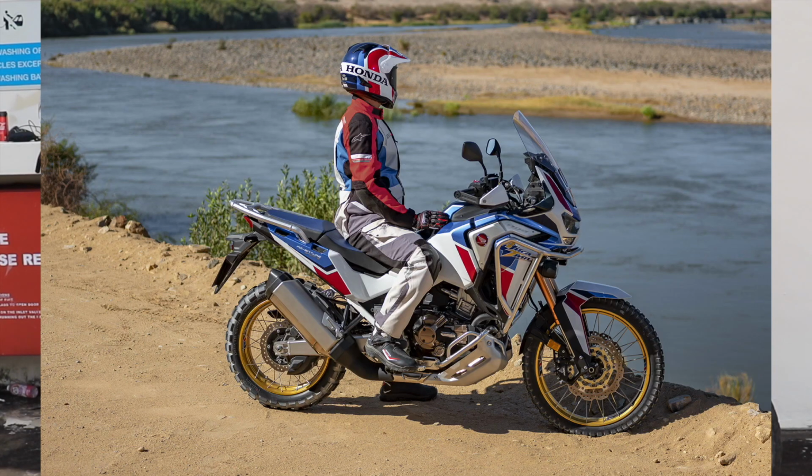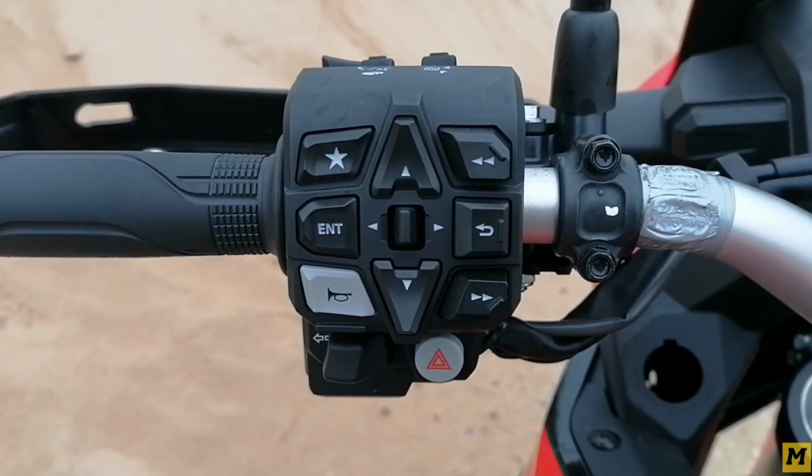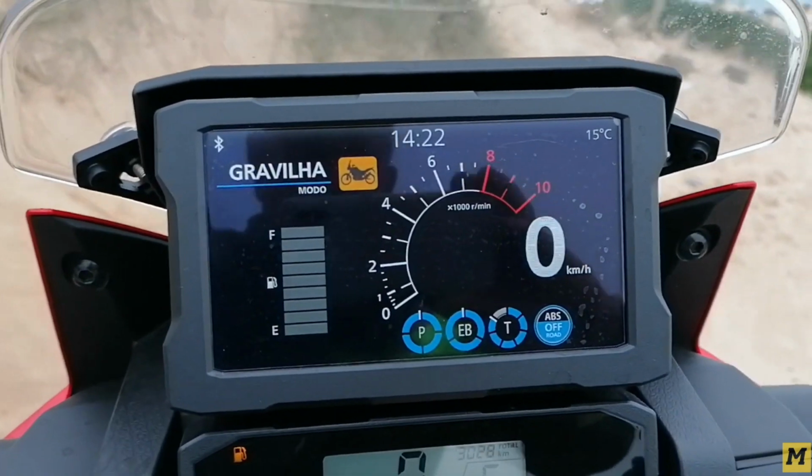I like the new Africa Twin, which is the atas one. They have the electronic system where the suspension is hydraulic. You can push the suspension up and down. Okay. That's cool, man. That's interesting.